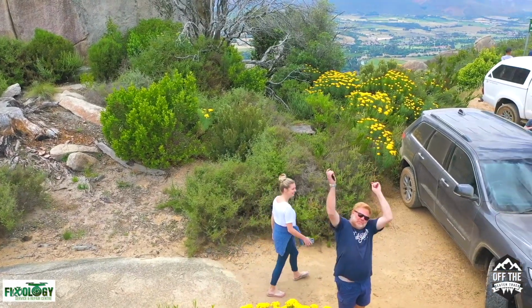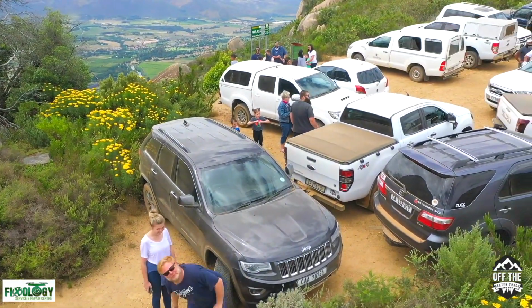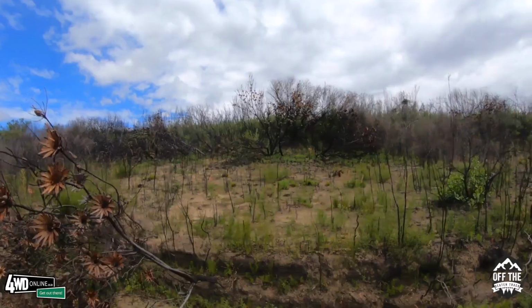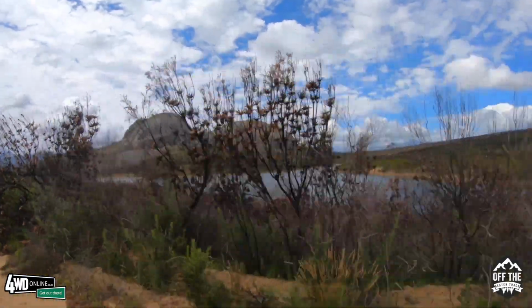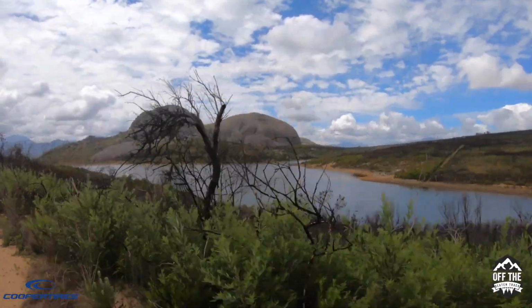And as usual, the paparazzi was following Jaco, but he would have nothing of this. The entire reserve around Paarl Rock is home to an array of trails. So those of you who want to explore it on foot, you are more than welcome to do it. There are so many hiking trails. The shortest one is 2.5 kilometers and the longest one is 10 kilometers long.